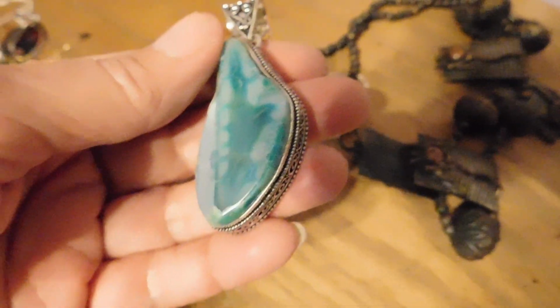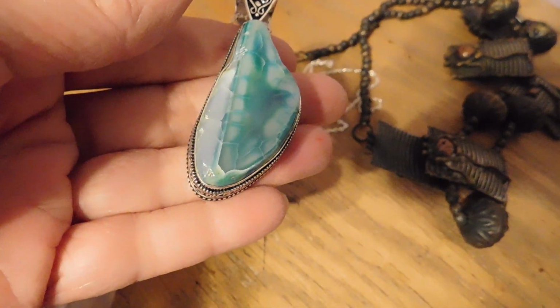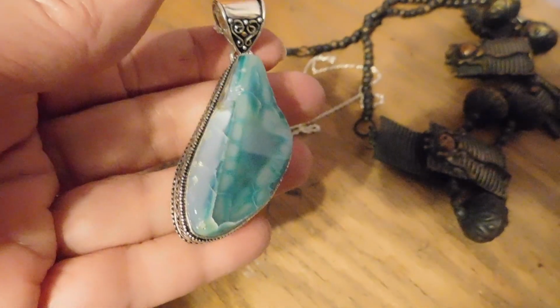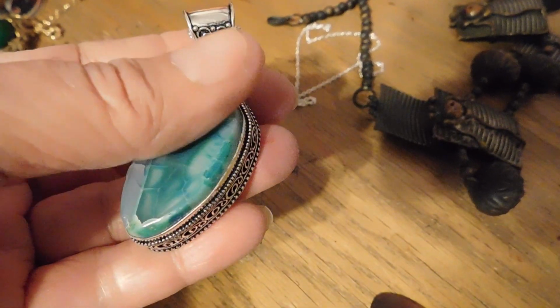And then this person bought these 2 necklaces. This is dyed, I think it's dyed agate. Really pretty freeform stone, a beautiful teal blue color in a silver plated setting. And let's see, that sold for $24.